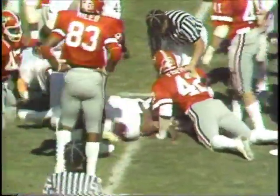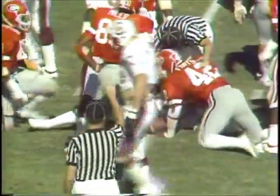Rogers spins it to the 40, just across the 40. Brought down by Nate Taylor. First quarter numbers.